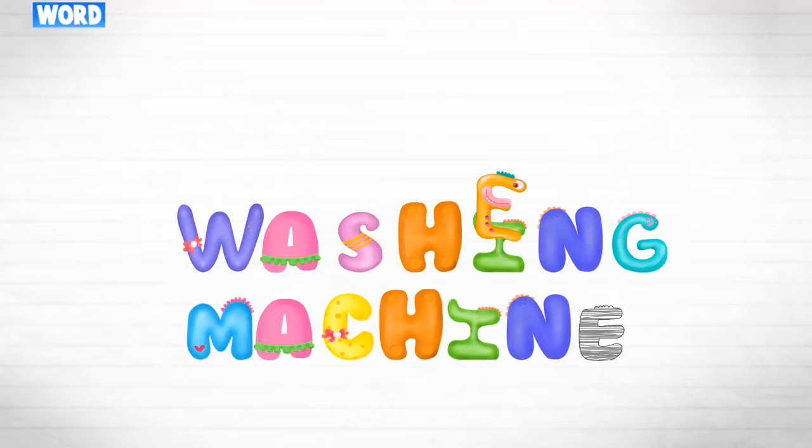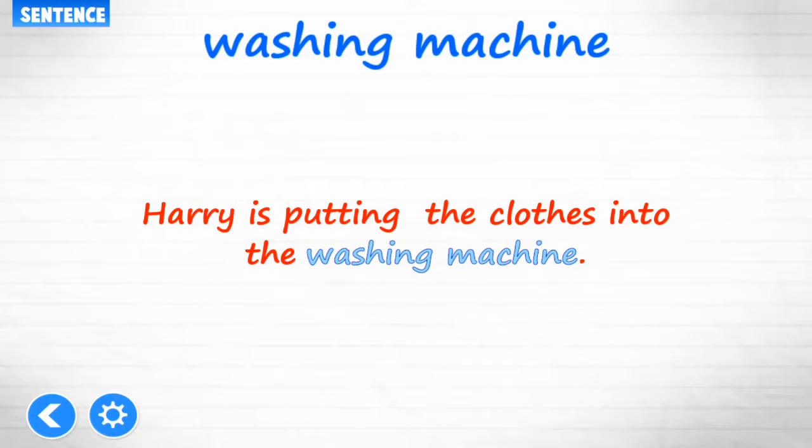Washing machine. Harry is putting the clothes into the washing machine. Washing machine.